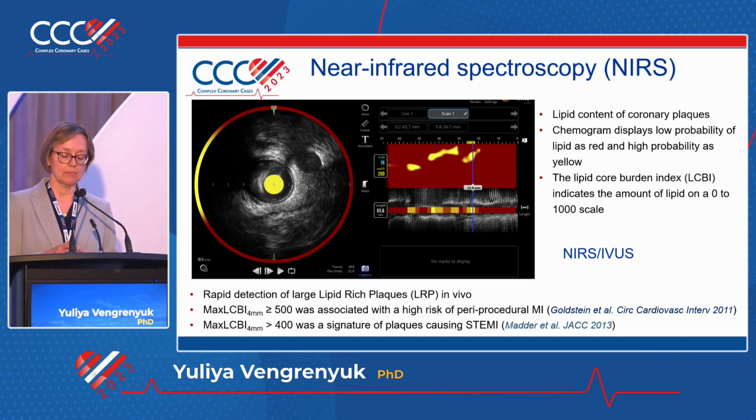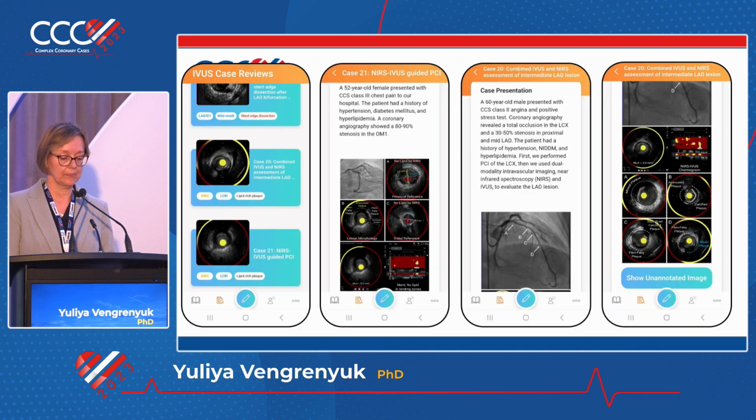A combination of IVUS and NIRS in one single catheter allows us to use all the benefits of IVUS, and also allows rapid detection of lipid-rich plaques. This is the NIRS chemogram, which gives us a quantitative assessment of lipid content in the vessel. LCBI more than 400 is associated with a high risk of peri-procedural MI.